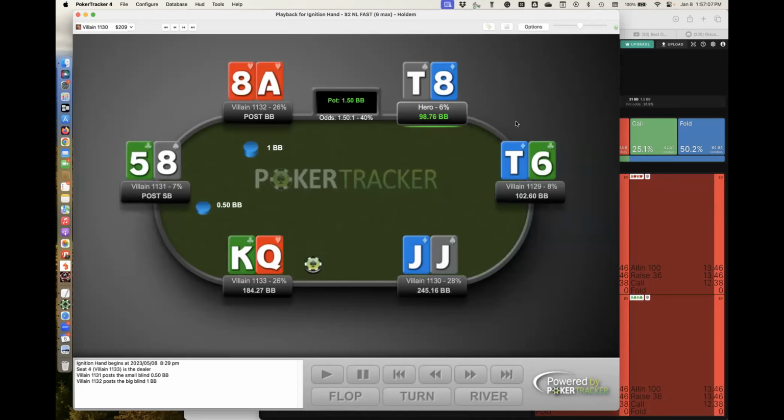All right. Fold, raise, don't fold, which is going to bring in the ace eight. So the king queen here, I think, should mostly three bet, with some calls. When he three bets, the ace eight should fold. When he calls, the ace eight should call.